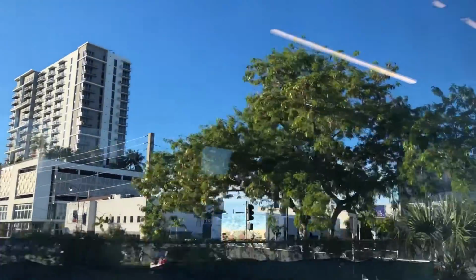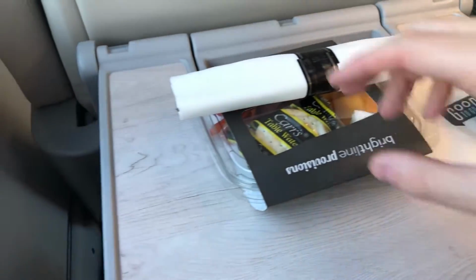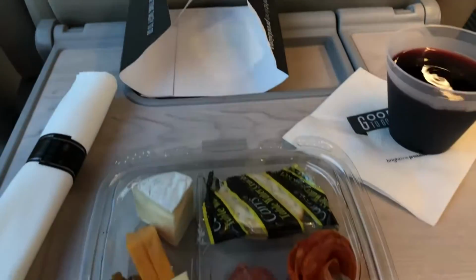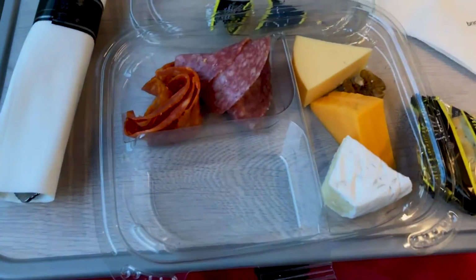As I mentioned when I introduced you to the different booking classes, snacks and beverages are included in the ticket price. For this reason I got the snack box along with the wine. Let me show you what's inside. In essence, it's pretty much the same as what you get in the lounge. With the select rate, you also get alcoholic beverages.